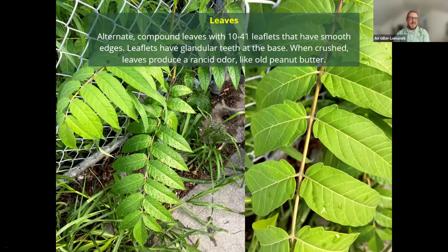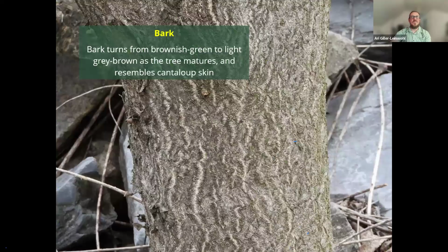And it's a virtual webinar, thankfully, because if you crush up these leaves, it gives off a pretty distinct, somewhat noxious odor. I compare it to rotten peanut butter. Sumac's not going to do that. So between the smell of the crushed leaf and these notches at the base, I'd say that's the best way to differentiate Tree of Heaven from sumac.